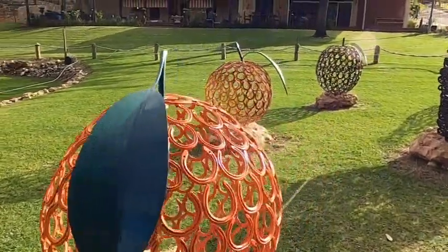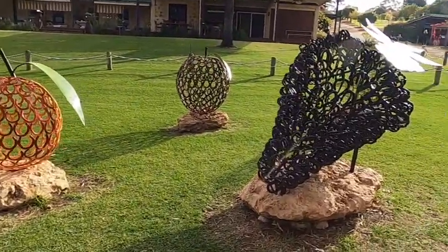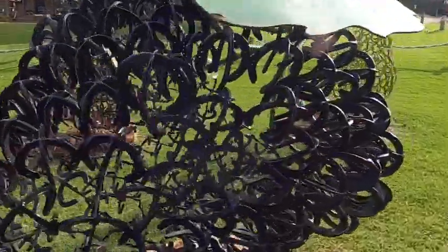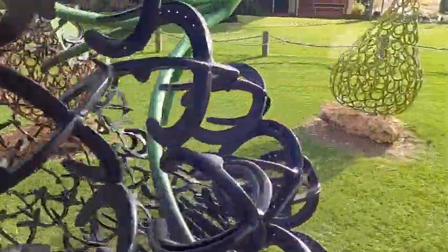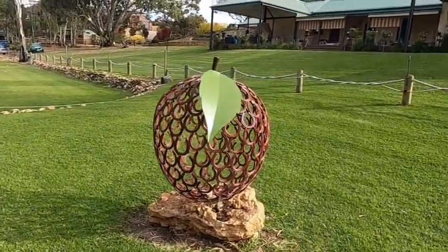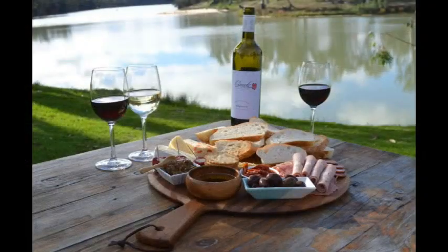One of the most picturesque wineries I've been to, just nestled on the riverbank. It's really pretty. The property was established in the late 1800s and actually became a successful rose farm. To celebrate the history, the owners named their wines after the different varieties of roses.